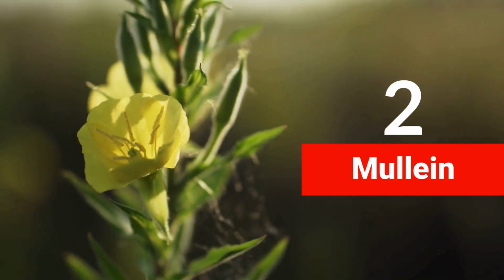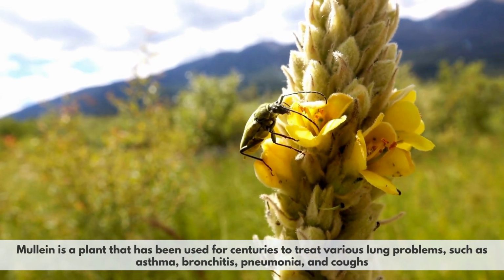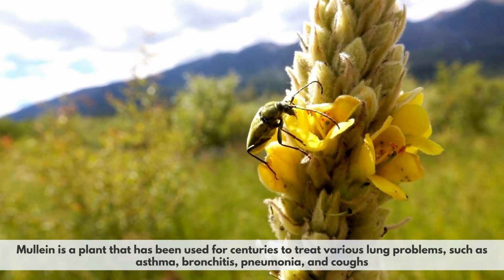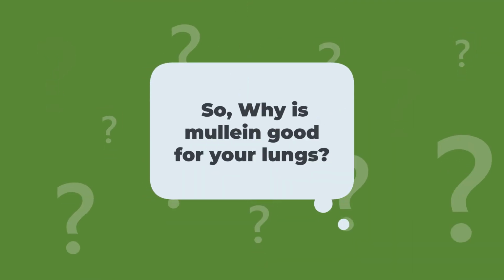Number 2. Mullein. Mullein is a plant that has been used for centuries to treat various lung problems, such as asthma, bronchitis, pneumonia, and coughs. So, why is mullein good for your lungs?